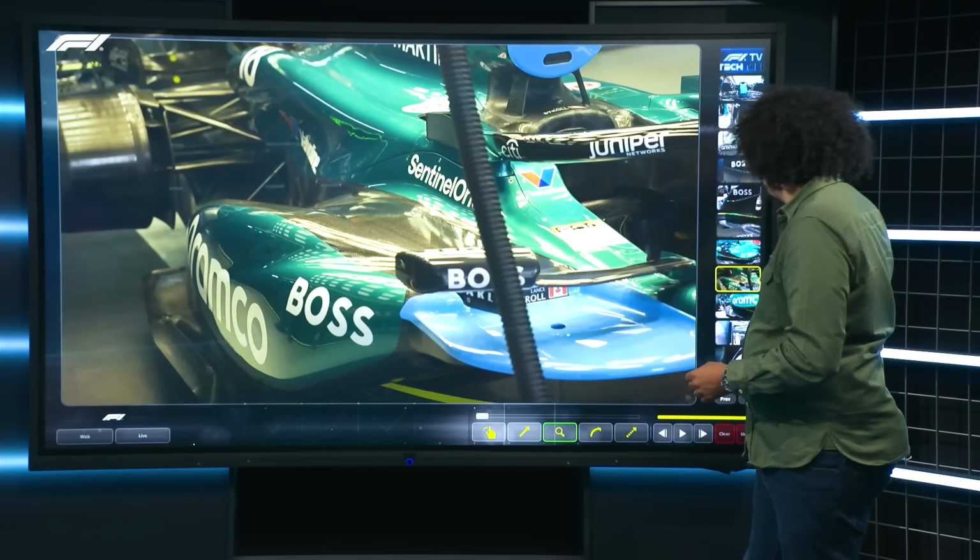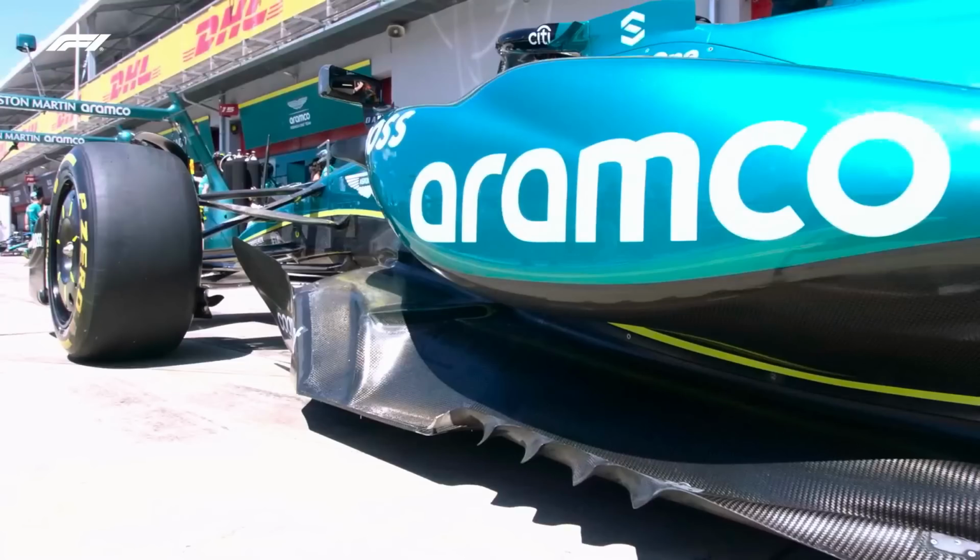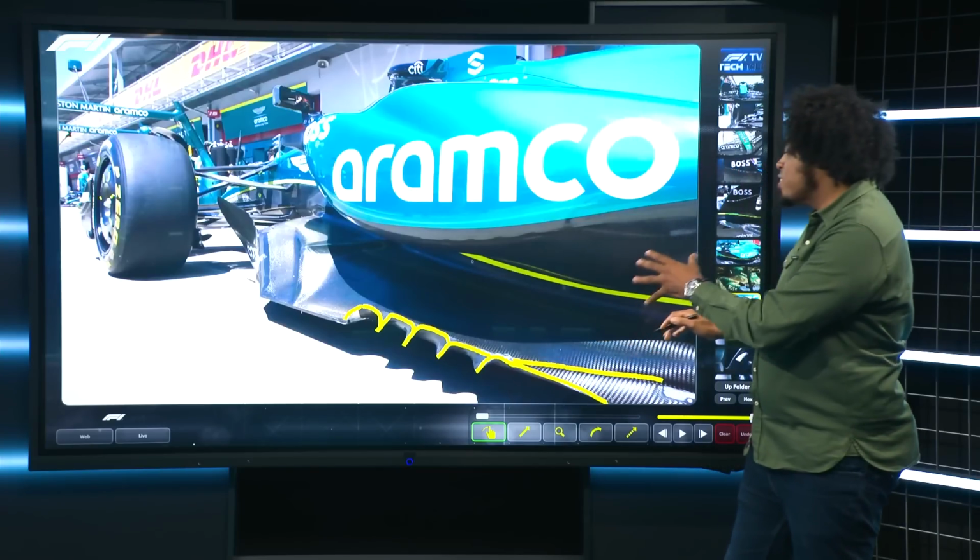But if we look further forward on the floor to the more recent evolution of this car, you can see that edge section is completely different in its shape. And they've also introduced one of these now quite popular, I like to call them viaduct sections, because they look a little bit like a little piece of railway architecture, don't they? I just like those designs.